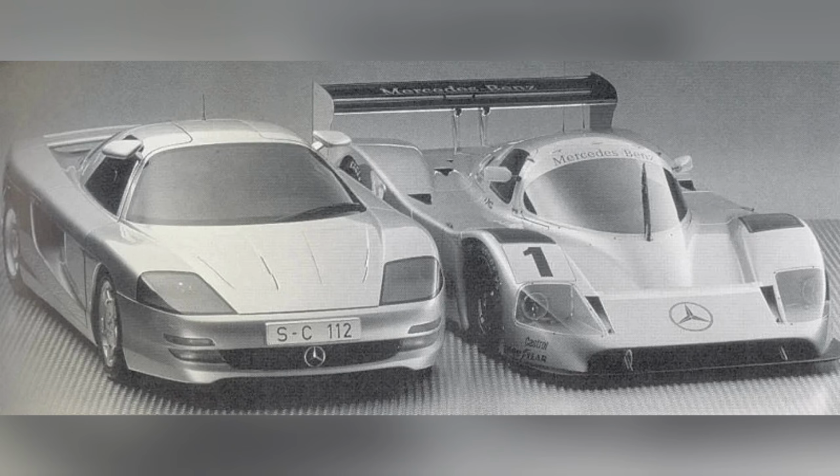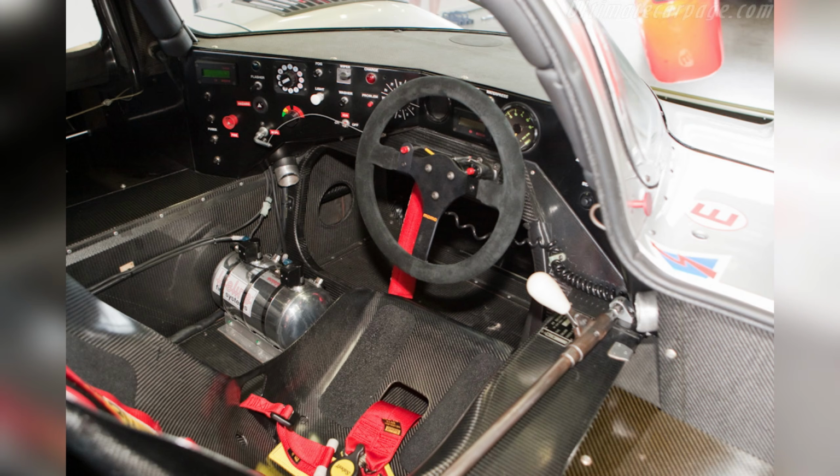Why? Well, the C11, like all the Group C cars, was optimized for fuel efficiency, which didn't exactly leave a lot of room for creature comforts or cabin space for a proper passenger. To be fair, if they'd been only optimized for top speed like the GTPs and IMSA at the time, it still wouldn't have been any better.